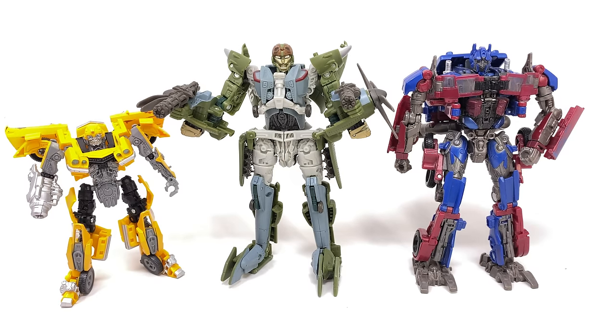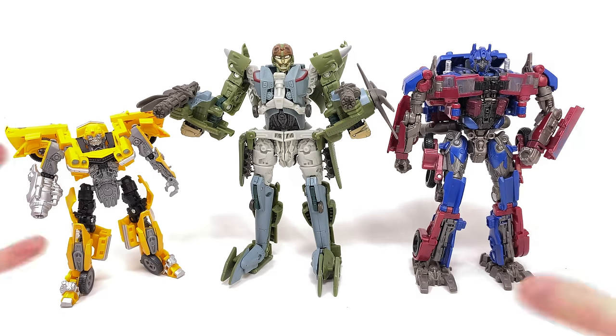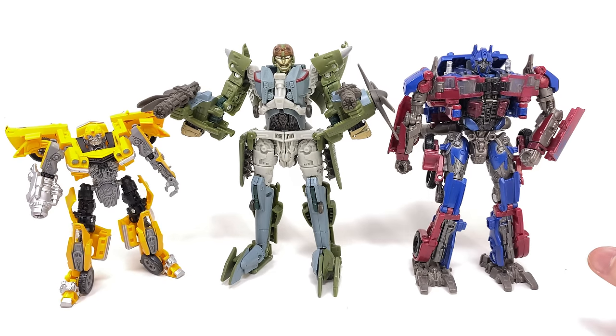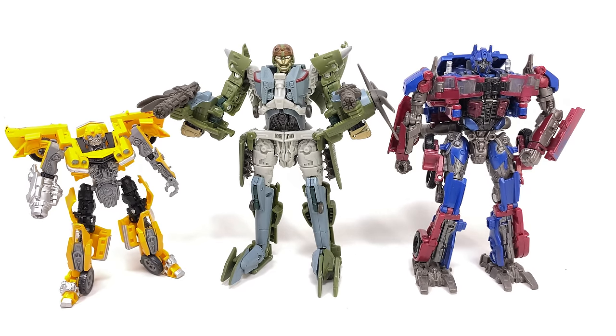I'm not quite sure how that World War II fighter plane would compare next to a Peterbilt semi-truck, but personally I have no issue in actually displaying these guys in robot mode together. I think they look really, really cool, and in terms of aesthetic, once again, I think that he blends in really nicely with some of these non-appearing live-action movie characters.